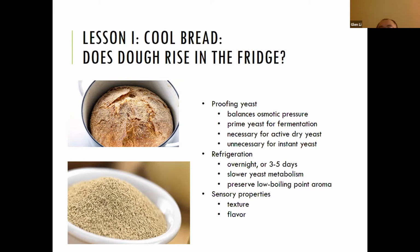So in the lesson, students have the opportunity to compare whether proofing the yeast or not proofing the yeast causes a difference in the extent of how much the dough actually rises. So they'll use a ruler to measure the size of the dough before and after the rising. And so essentially proofed yeast will be more active, generating more carbon dioxide, and then the dough will rise into a larger size.